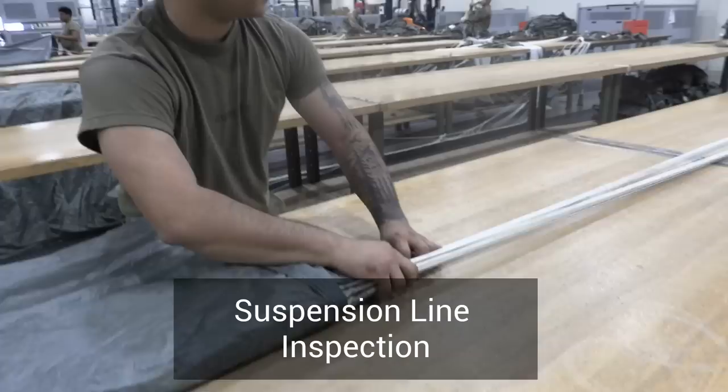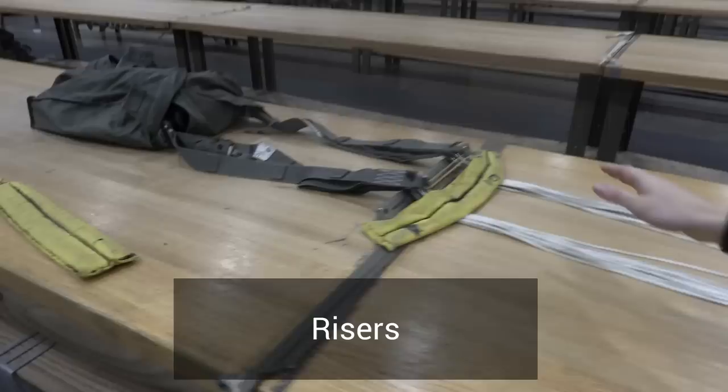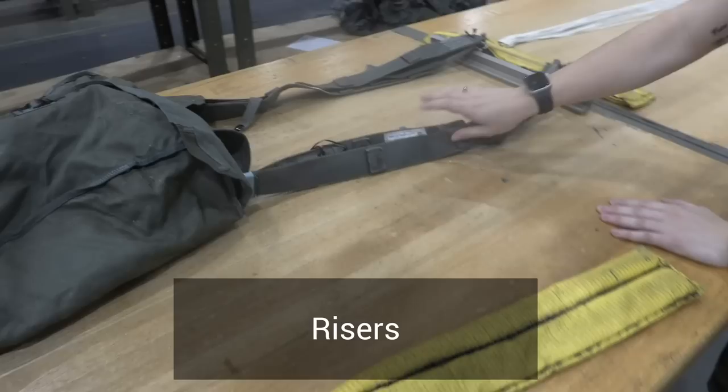Gores are connected to the parachute suspension lines. These lines are checked for any kinds of frays or breaks. These suspension lines are in turn connected to risers. These risers are heavy nylon straps that connect the suspension lines to the parachute packing tray and in turn to the harness that holds the paratrooper.